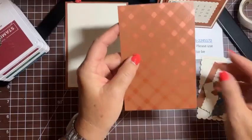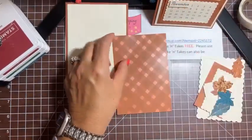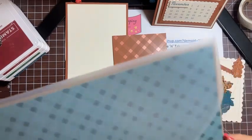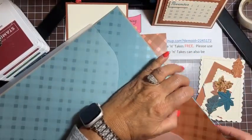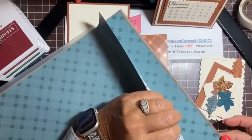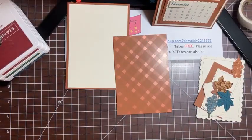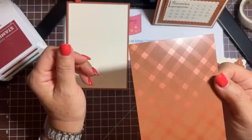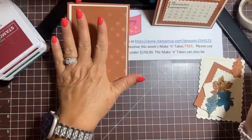And then the third layer is the new cardstock that just came out a week or two ago that they added. And let me show you this. This is the tartan foil. It comes in different colors. It's really pretty. It's got a nice sheen to it. There's 3 different colors. So anyway, I love it. I think it's pretty. So we're going to use that piece of the tartan foil, and this one is 5 1/2 by 3 3/4. Okay, so those are just going to go like that.